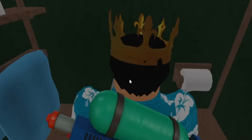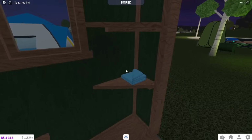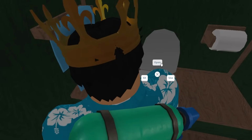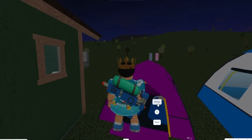But yeah, look at this luxurious outhouse. It's got toilet paper, towels, and some shelving. This is actually pretty luxury, and a carpet. And yeah, obviously you can open and close the thing and sit in it. Nice. And here are the camping tents.